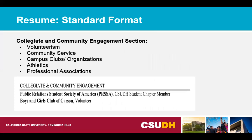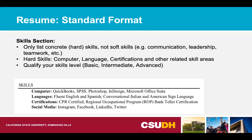For the collegiate and community engagement section, include volunteerism, community service, campus clubs and organizations, athletics, and professional associations. For the skills section, only list concrete, hard skills, not soft skills. Soft skills include communication, leadership, teamwork, etc. Hard skills are related to computer, language, certifications, and other related skill areas. Quantify your skill level: basic, intermediate, advanced.